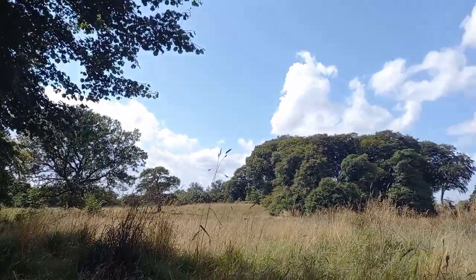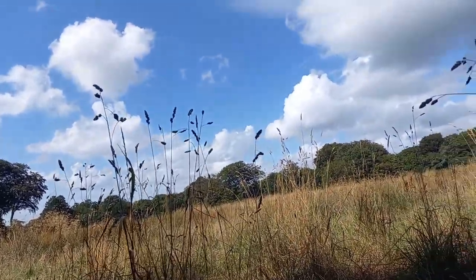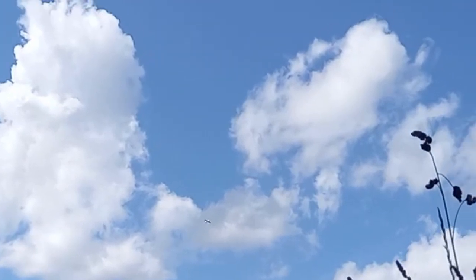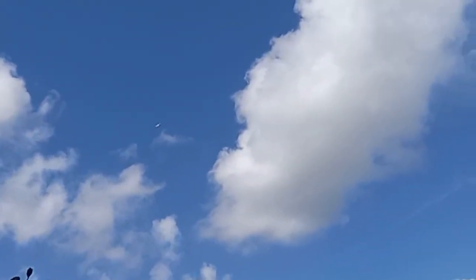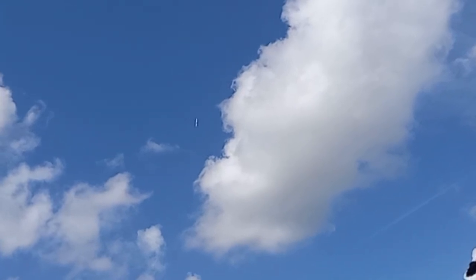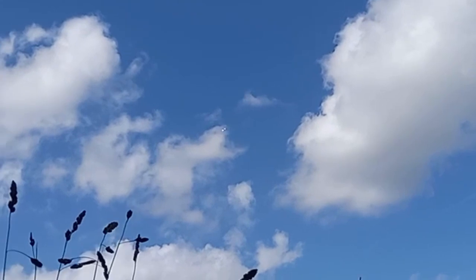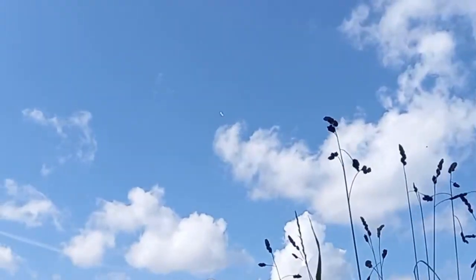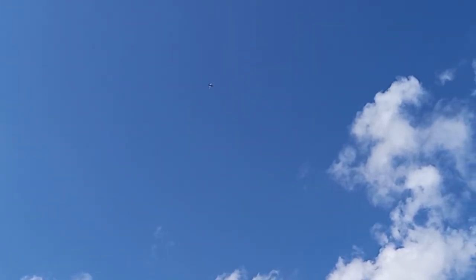whilst we were lying there, thoroughly enjoying ourselves, we heard a drone sound. And it was a model airplane. And it started doing tricks above us. So I lay there for a few minutes and just watched it. It was very relaxing, actually. The noise put me off a bit at first because I was quite enjoying the peacefulness.